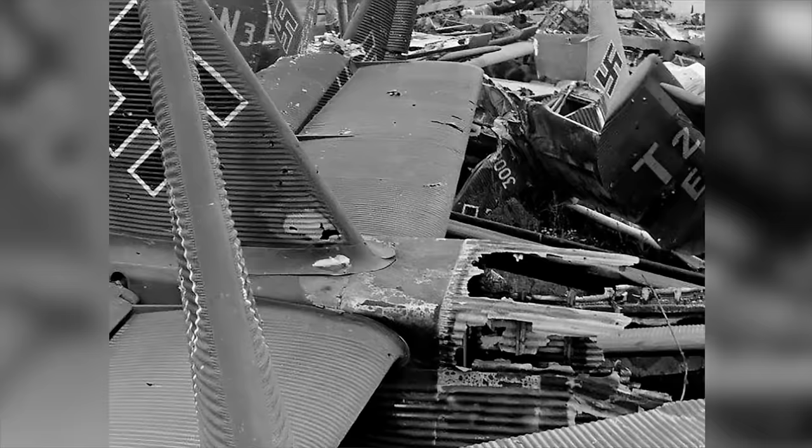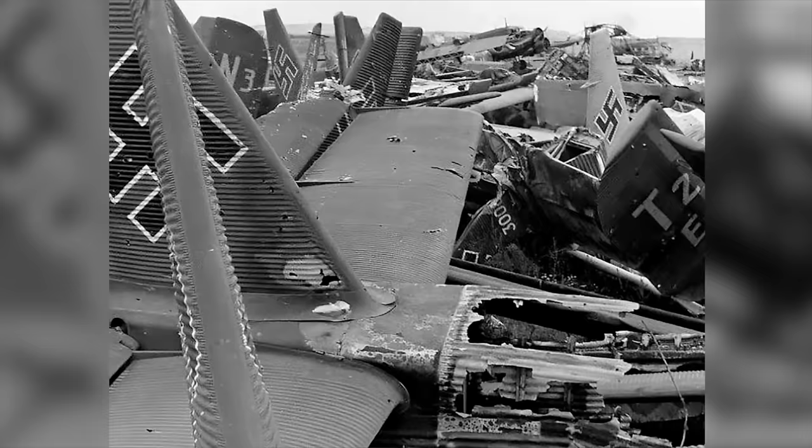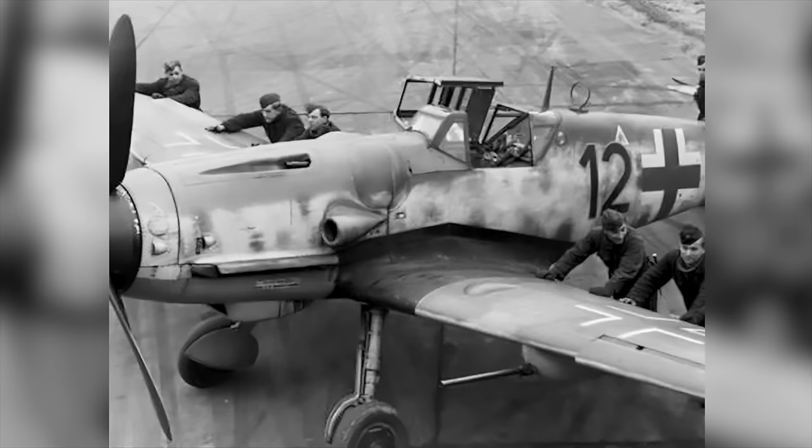As the number of Mustangs in Europe increased, the Luftwaffe's losses skyrocketed. Through the spring of 1944, the German Air Force lost between 10 and 30% of its fighter pilots each month. While the Luftwaffe always had planes on hand, by the summer of 1944 it faced a pilot shortage so acute that it proved impossible to solve.